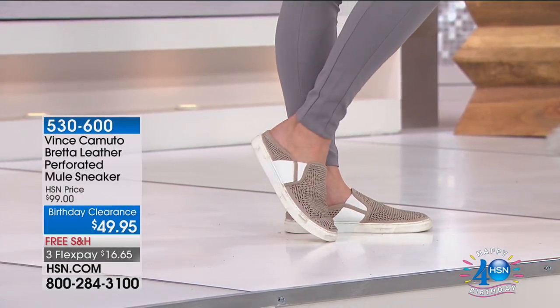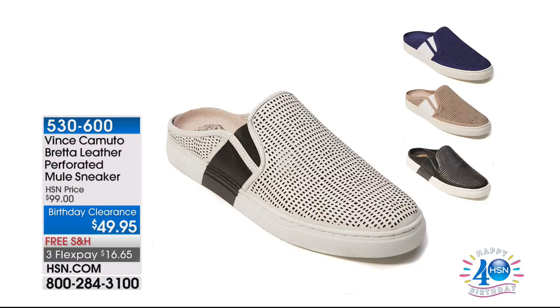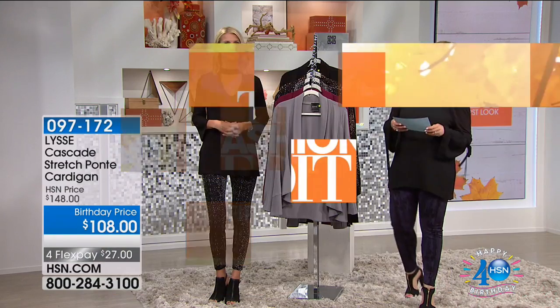Quick little look here. A lot of you have actually been asking about Jen's little shoes. How cute are those? Those are from Vince Camuto. We got the information for you, everybody, if you want to know. It's the Bretta leather perforated mule sneaker. Vince Camuto was an innovator, not only in the footwear industry, but of design. I mean, the way he modeled his company. And he really puts out affordable fashion that really looks so great on all women. Take a look here. It's that great athleisure look you love, a little more fashion, and we've taken $50 off. So that's available for you.